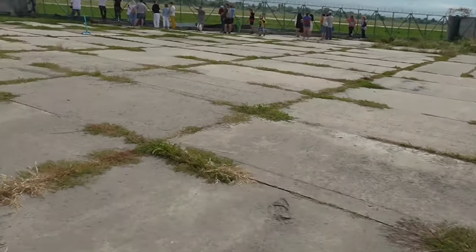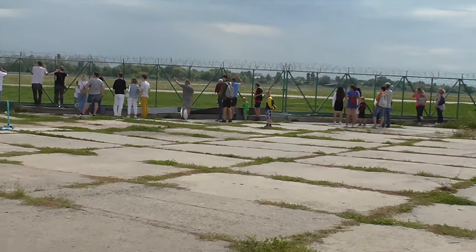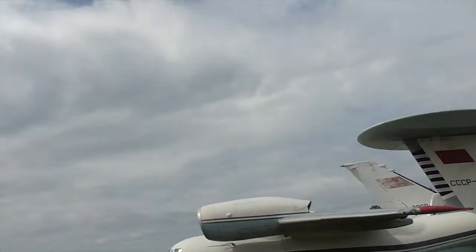Here's another local attraction. Considering the museum is near an airport, all the people are looking at planes actually landing and coming back, as you can see. I know, it's funny when you think about it. I think this is a lot more interesting than that, but you know, if people think that's more interesting, who am I to judge?